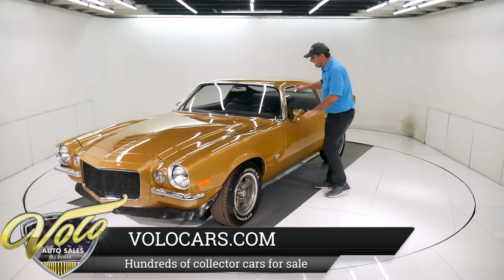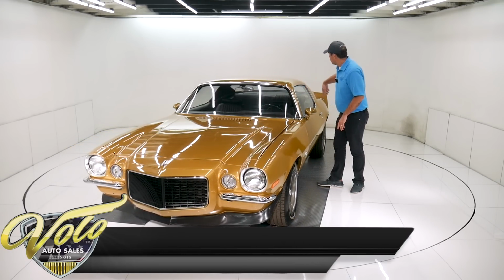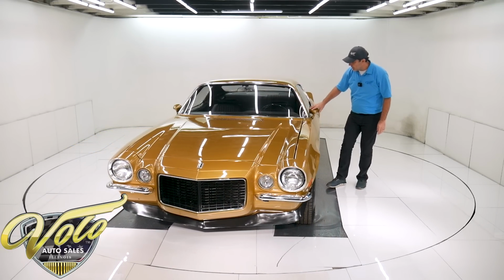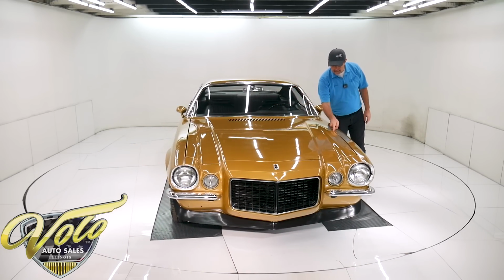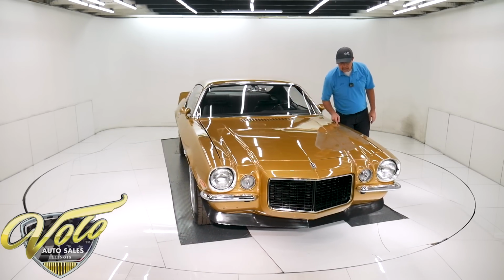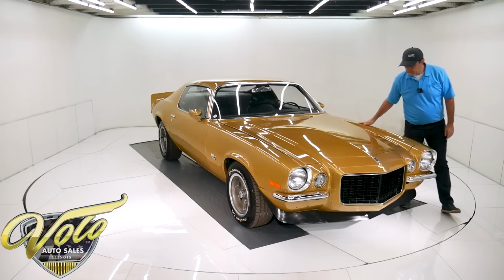The trim on the rain gutter and around the hood, that's an option. All new glass. All the windows are new. Got sport mirrors. All this is in great shape. This gap right here is a little big in my opinion. I would probably want to try and do something with that if possible.